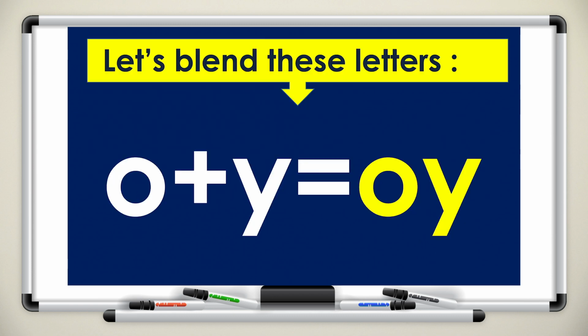Let's blend these letters together. We have the letter O plus the letter Y will give us a new sound. What do you think, boys and girls? Again, if we blend the letter O plus the letter Y, it will give us the sound oi. Say it after me. Oi. That is correct. Oi.